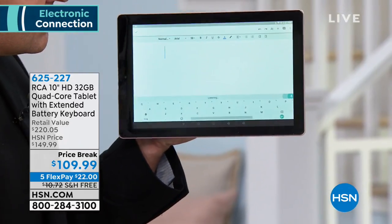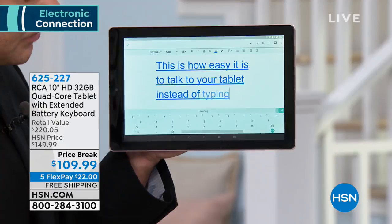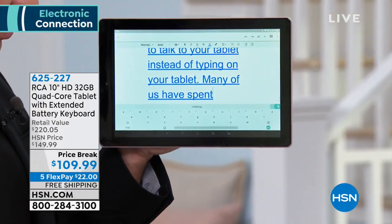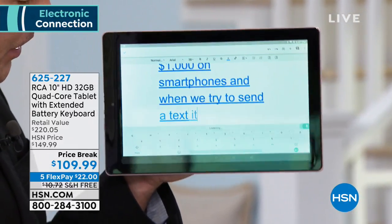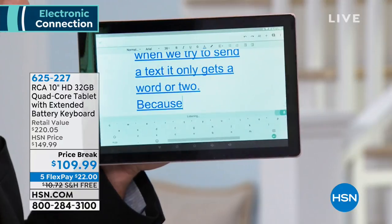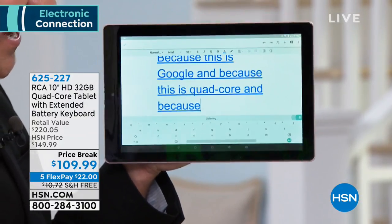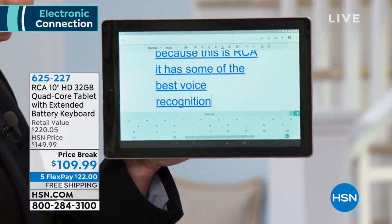This is how easy it is to talk to your tablet instead of typing on your tablet, period. Many of us have spent $1,000 on smartphones, and when we try to send a text, it only gets a word or two, period. Because this is Google, and because this is quad core, and because this is RCA, it has some of the best voice recognition anywhere in the world, period.